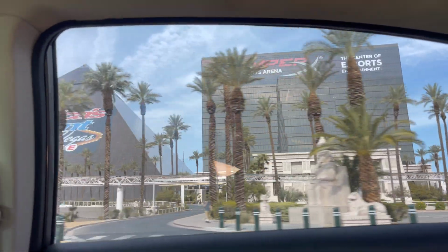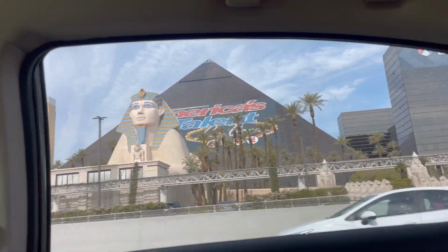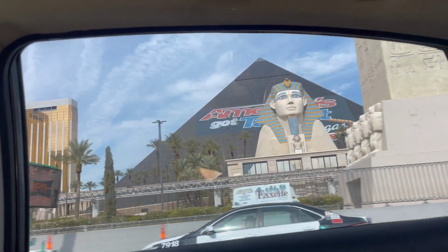After visiting the Las Vegas sign and the aquarium, we're finally ready to start exploring the strip, so our first stop was to the Luxor.